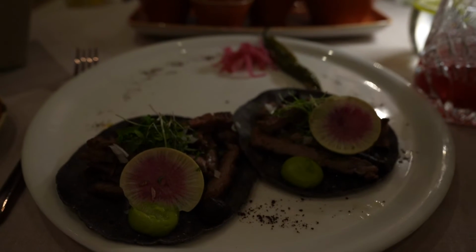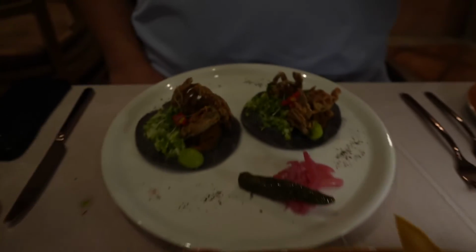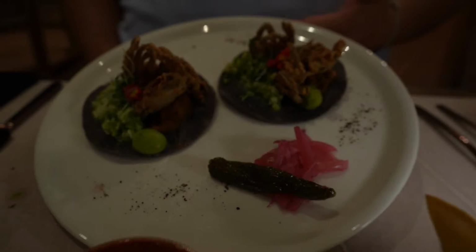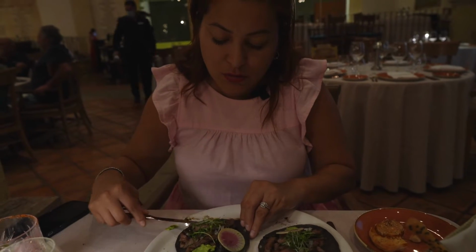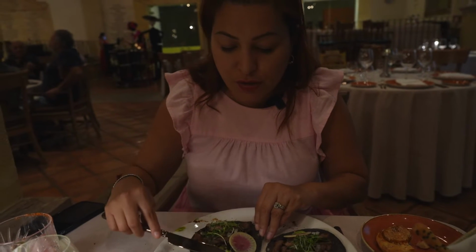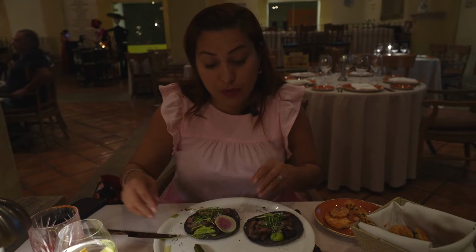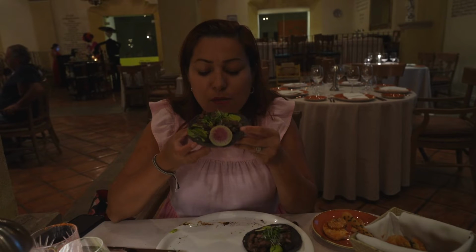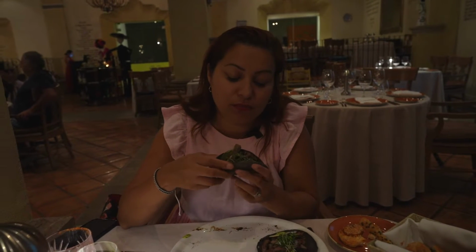Okay, these look super yummy, but also very pretty. And the tacos, they have all the crab, right? Tacos. Soft shell crab. Soft shell crab. What do you think about these ribeye tacos? Well, the presentation is very nice, very fancy. But we'll have to see how they taste. It's more like a tostada, not like a taco. Or am I supposed to go like this? I don't know.